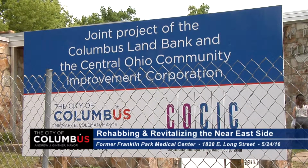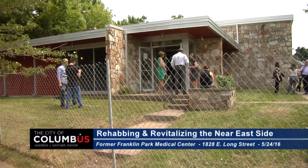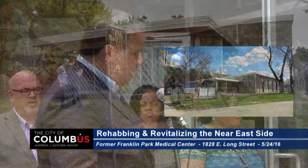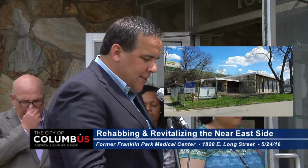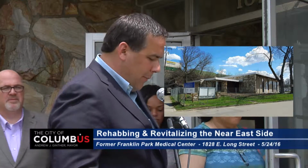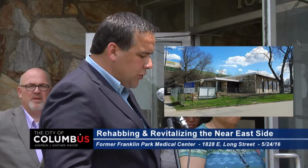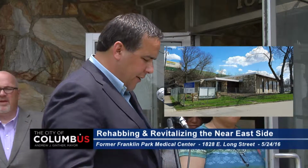Right now, we are standing right in front of a piece of great history, proud history of this dynamic neighborhood that makes our city so special, the former Franklin Park Medical Center. Built in 1962 with its distinctive Frank Lloyd Wright architecture, it was the first of its kind in Columbus. 5 African-American medical professionals opened the office at a time when medical services were completely segregated.